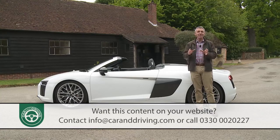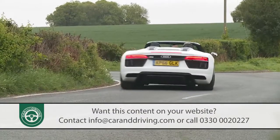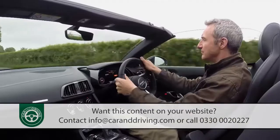Now, Audi has clearly benchmarked both approaches and blended Latin exclusivity with Teutonic day-to-day usability, creating a finished product that's difficult to beat if you want a car of this kind that you could drive every day.